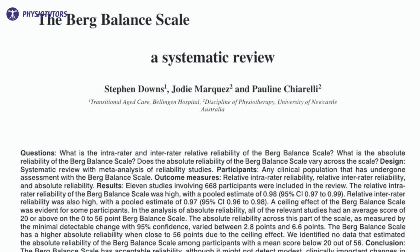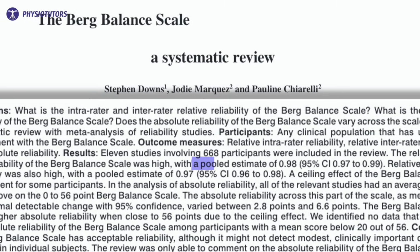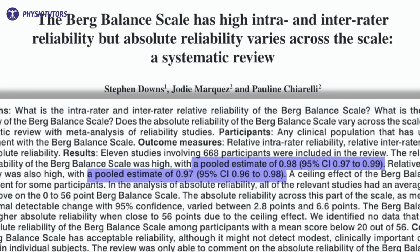Let's talk about the clinometrics of this scale. Downs et al. investigated the reliability of this scale across different populations. The intra-rater reliability was 0.98 and the inter-rater reliability was 0.98 as well. This means that the Berg balance scale has excellent reliability.